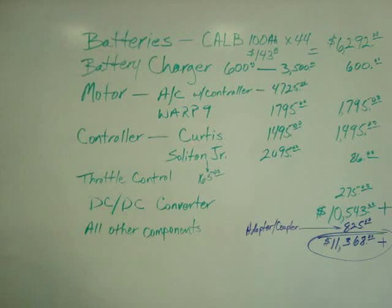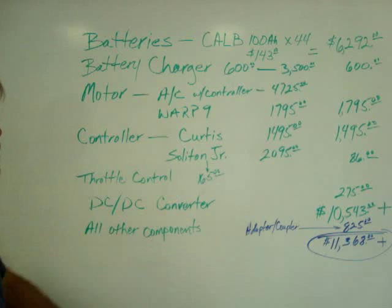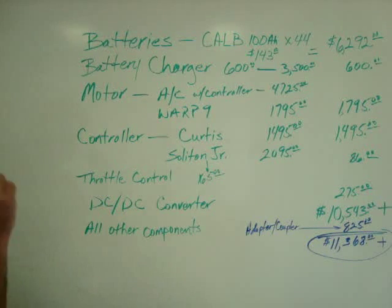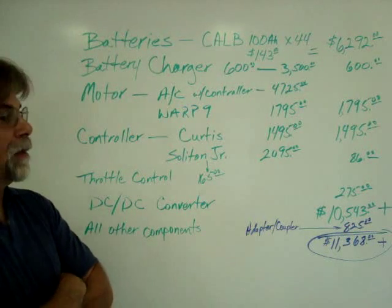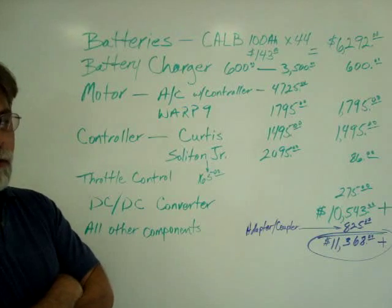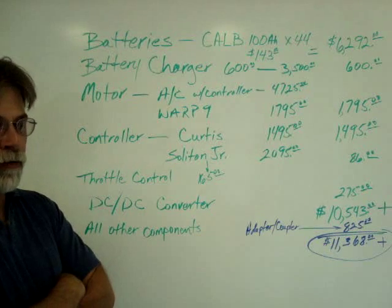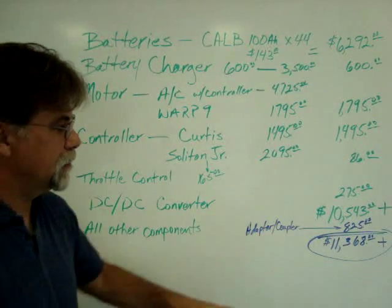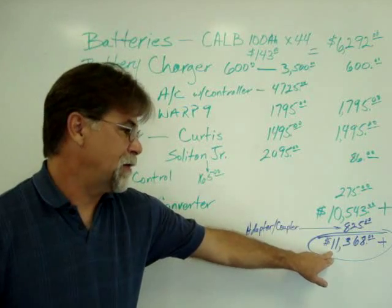Circuit breaker, fuses, the main contactor, if you use the Curtis, that comes into play. It's built into the Soliton. A charge port. And then, like I mentioned, cooling for the controller. And then there's your battery containment. All the hardware, nuts and bolts, your 12-volt relays, all your 12-volt wiring and connectors. You could easily add to this figure by $2,000 or $3,000. Easily, believe me. Done this a lot of times.